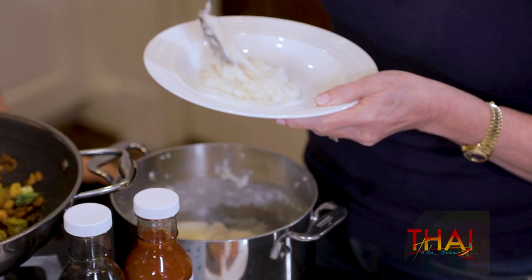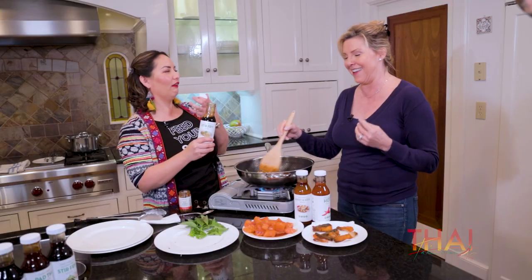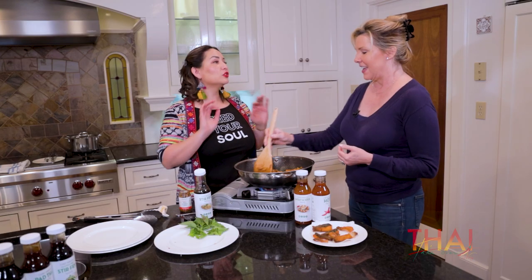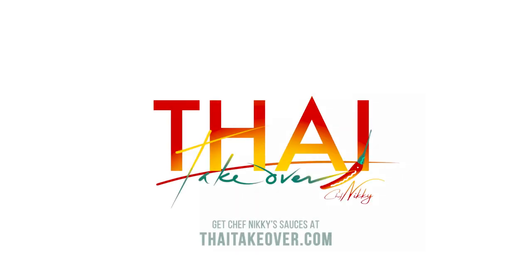The biggest takeaway from the Thai takeover is that I can Thai-ify my food, whatever it is. Grits is very Southern, and I can Thai-ify grits by using Nikki's Stir Fry Sauce and basil. I think Nikki may be the new queen of fusion. People who are classically trained throw flavors together because they've studied those flavors. Nikki did the Asian fusion, Southern fusion on the fly. She is the Asian fusion queen.